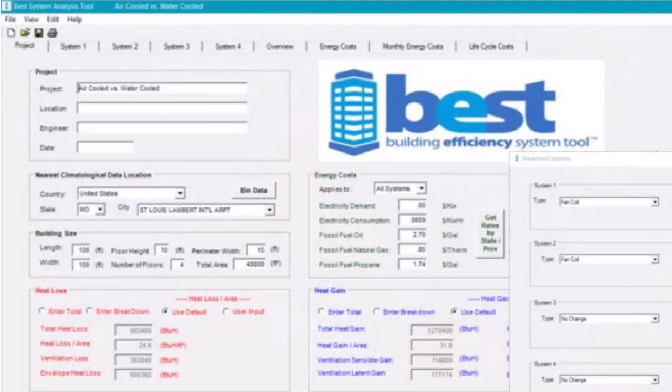Here's what we tried to do. We tried to make this as easy and as quick as possible. Back to this gentleman who said it would take him a couple of days to evaluate four different systems. I'm saying you can do it in less than 2 hours. So I'll just show you how we can do this.